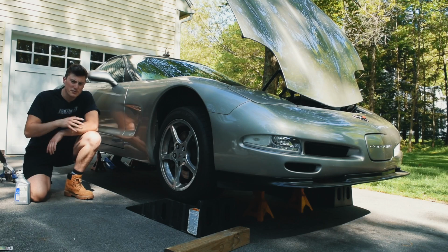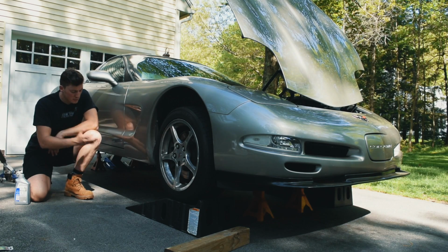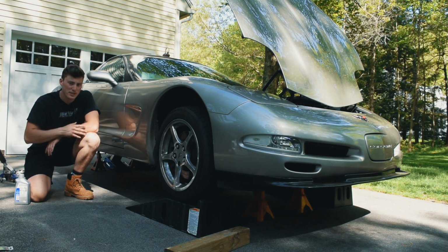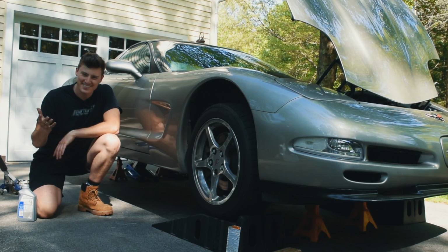All right guys, so after you've let the car warm up for a little bit, make sure you check underneath, make sure there's no leaks or anything, make sure you've got everything tightened back up as it should be. Check your dipstick, make sure it's full of oil. That's what she said. Does that one work there?